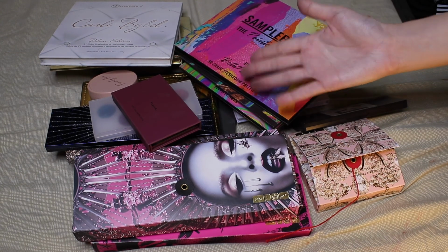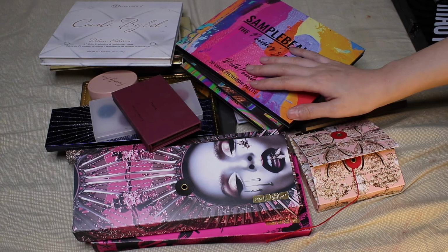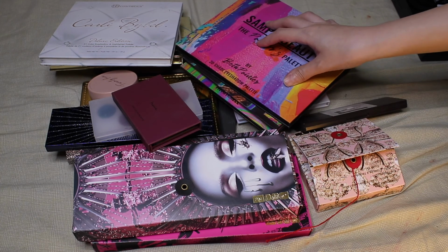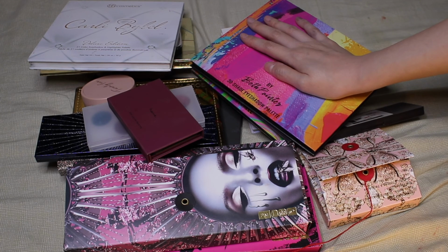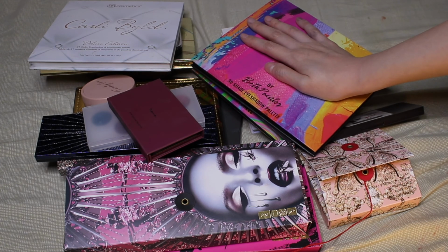My name is Tess. Today's video is going to be my 2020 eyeshadow palette collection and a little bit of a declutter. So yeah, I've been collecting makeup for the past 3-4 years. I think 20 something eyeshadow palettes is a pretty good size to have. I really do love my collection. I enjoyed it, and I'm proud to share it with you guys, and I hope you enjoy today's video.